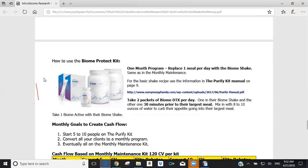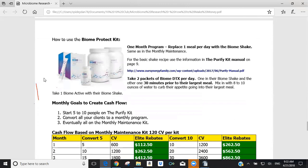Now, if they start on the Biome Protect Kit as their initial program because their leaky gut survey showed that they have a bunch of issues in this area, then again, the Biome Protect Kit is a 1-month program. You replace 1 meal per day with the Biome Shake. Just like we talked about in monthly maintenance, you want to make it a taste sensation. You'll find the basic shake recipe on page 9 of the Purify kit. And then you have 2 packets of the Biome DTX.